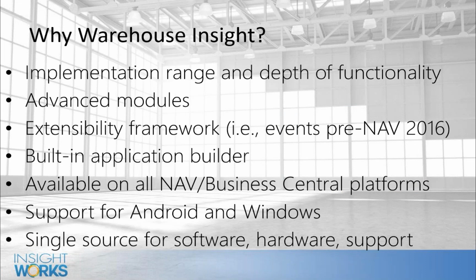Now, Warehouse Insight, why us instead of something else out there? Well, again, we're built right into Business Central or Nav, and we'll work with any of those platforms. And what I mean by range and depth of functionality, we'll support pretty much any industry out there, from foods to consumer packaged goods to manufacturing, all that kind of stuff. We can handle those types of deployments.